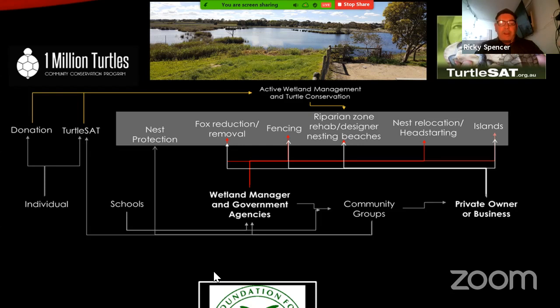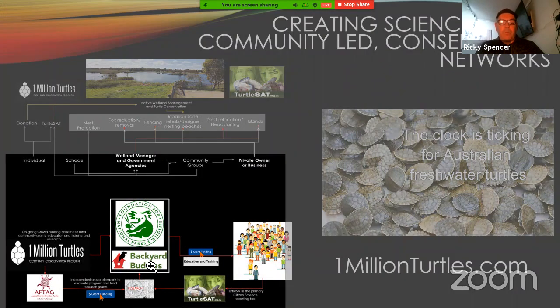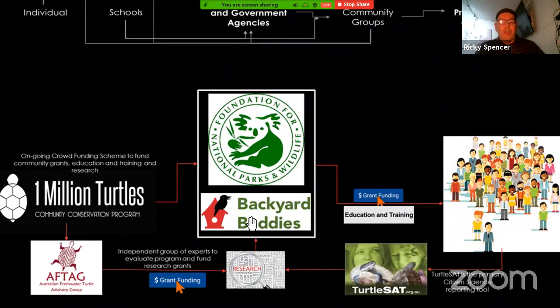But also the greater framework of how to get people to do it, and how we set up this network, really requires buy-in from conservation agencies, particularly, like I said, the Australian Reptile Park, but also the Foundation for National Parks and Wildlife, that do this. This is their bread and butter. What they need is us as scientists to provide that information and do the research, so that they can educate and help communities to do it in the right way. So I'm going to leave it there.